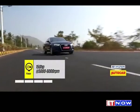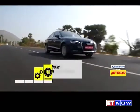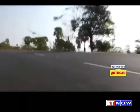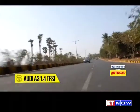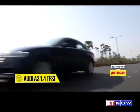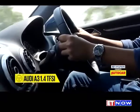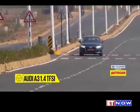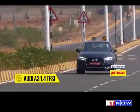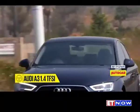What does help extract the most out of the engine is the excellent 7-speed dual-clutch gearbox. It is quick and smooth in shifts and very responsive to manual inputs when you're in the mood to drive hard. Although there are no paddle shifters, the well-shaped gear lever is nice enough to use to keep it in the power band. In fact, there's a fair bit of fun to be had in manual mode.